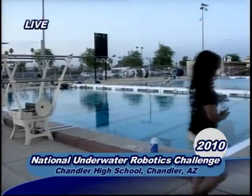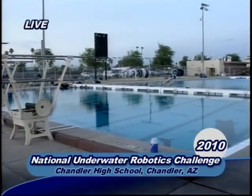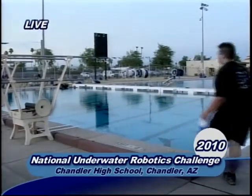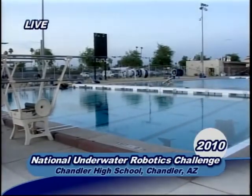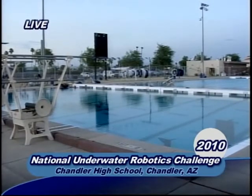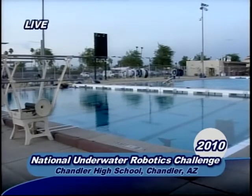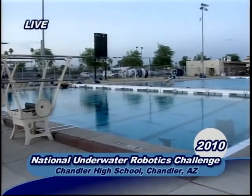Find the target, there's a switch. If they turn it on, they get points, but it also lights Nessie up, and it gives them an advantage for the rest of the tasks. Now, they can also, the big one, and the one that I think is going to be the most exciting to watch, is they can put a radio tag on Nessie.